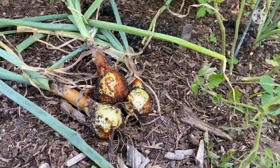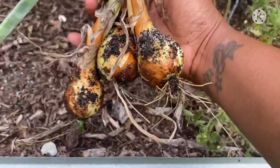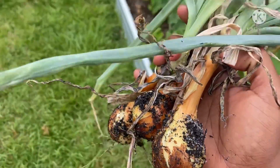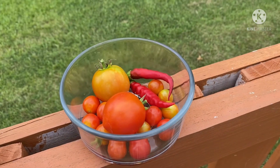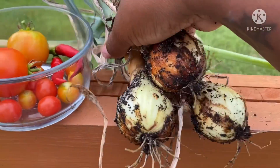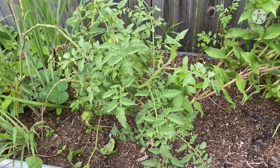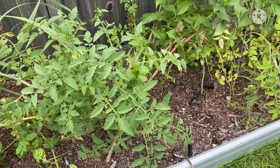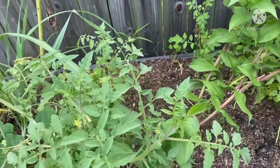There's still another handful left. So I might make a little salad with these and the tomatoes that I already picked. Let's add these to the bowl. So I've got my tomatoes and cayenne right there. Onions up here. At this point, they're probably past their prime, but because we aren't going to be here much longer, I'm not gonna start anything new. So if they continue to produce, that'll be great. If not, it's fine.